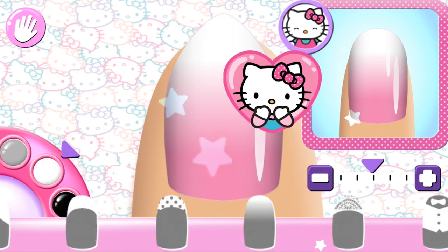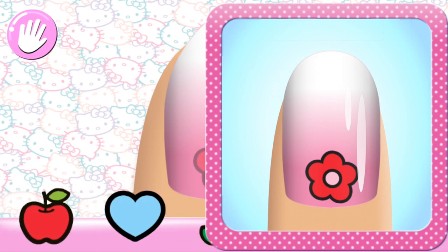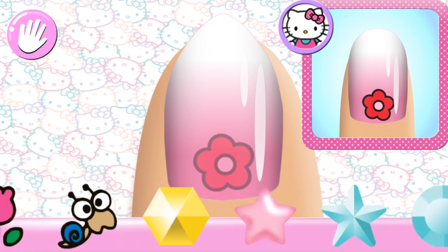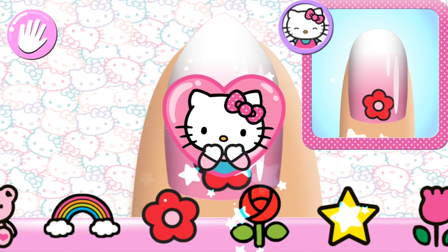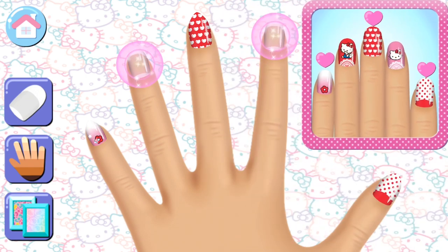Super cute! All that's left is to match the stickers and gems. Make sure to place them carefully on your nails. Use two fingers to rotate or change the size of your sticker or gem. That's the way! Gorgeous! Let's keep going!